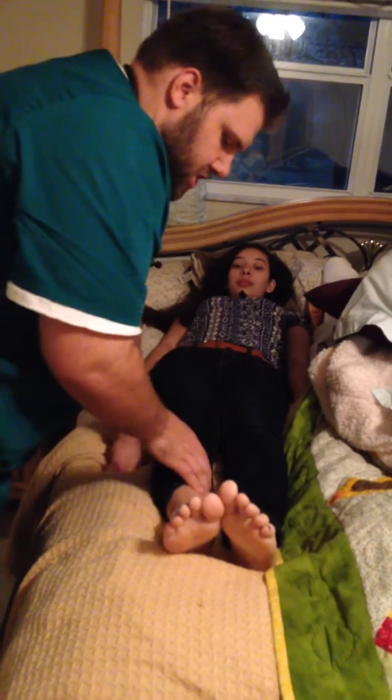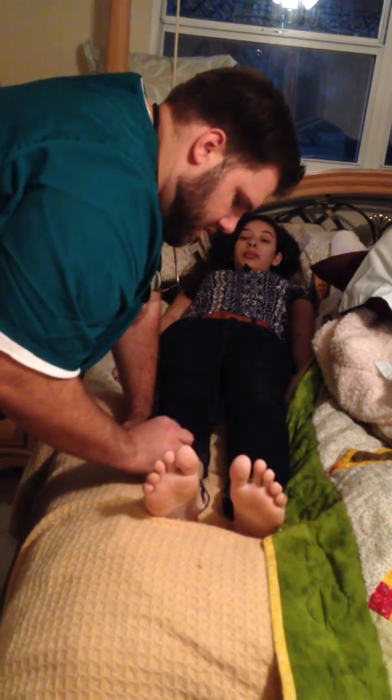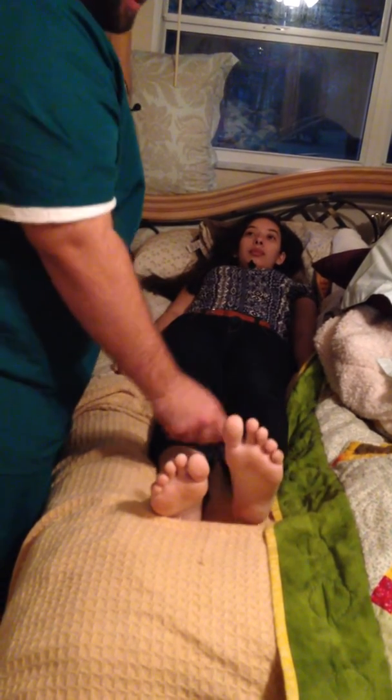Muscles are symmetric. I'm also gonna check your calves here for any edema. I'm checking that by the turgor pressure here. I'm just making sure that you have good rebound here. Check this side. Good, and your temperature is good in your legs as well.